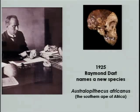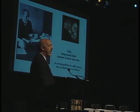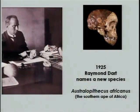He said the teeth were human-like. It had a very small canine tooth, but it had an ape-like face here with a flattened nose. It had a human-like brow region, but it had a small ape-like brain, not much bigger than that of a chimpanzee. But he also deduced that it walked upright from the position of the foramen magnum here. He was criticized by many of his colleagues who said, oh, this is just another ape from southern Africa. But one colleague, Robert Broom, supported him from the beginning.